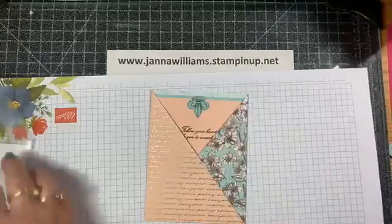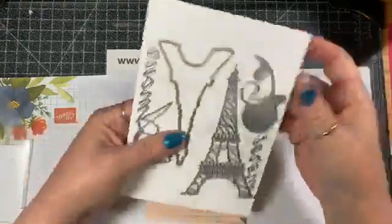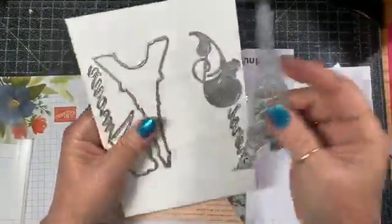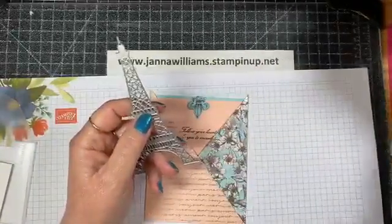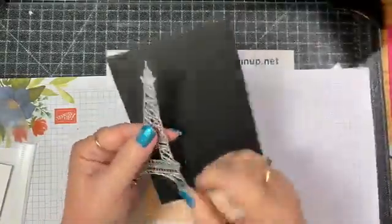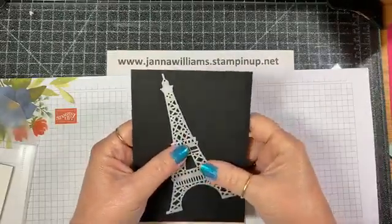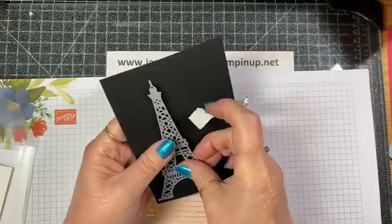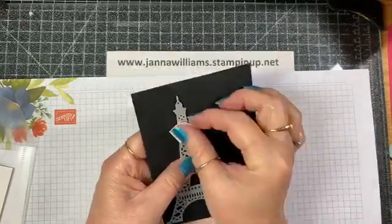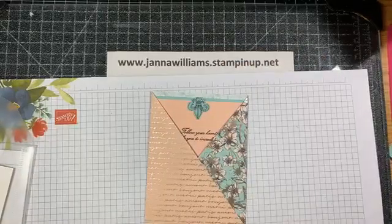Okay, now then, I want the Eiffel Tower on there, so I am going to pull that off, and here's my scraps. I think I want the black. Will it fit? Oh, it will fit, so I don't have to turn it wonky. So let me just run that through my machine here.